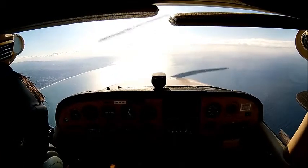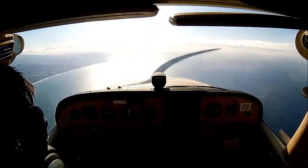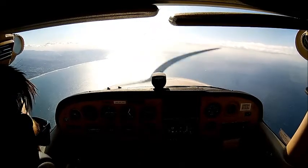It is a pretty day. Look at that cloud just sitting over the water like that. That's awesome. That's pretty rare. There's not too many updrafts right there.